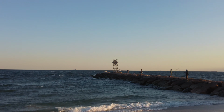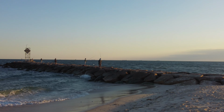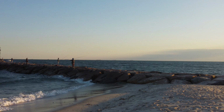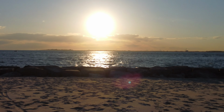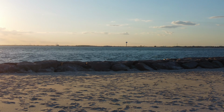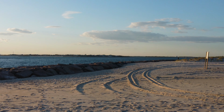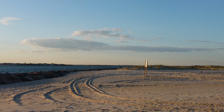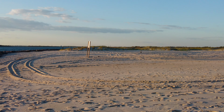So here we are again at the end of the Jones Inlet jetty. People fishing. We got the sun getting ready to set in a little while, and again, Point Lookout over there across the way. So it was a good walk down here. So I'm going to walk along the beach a little bit and start to head back toward the car. It's good exercise.